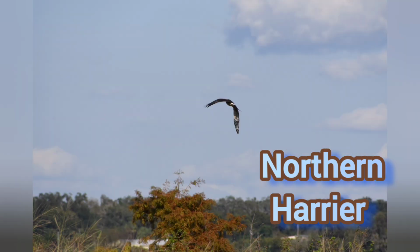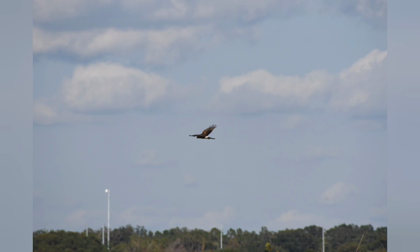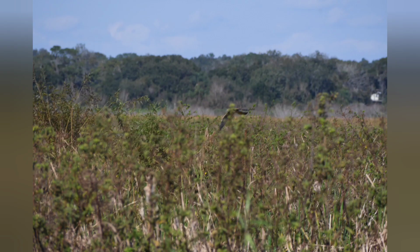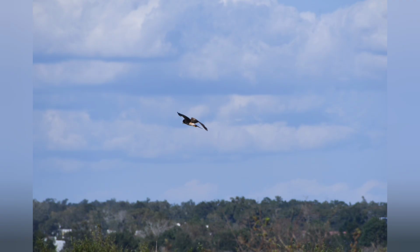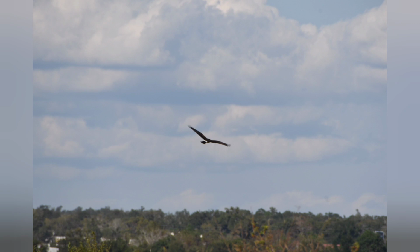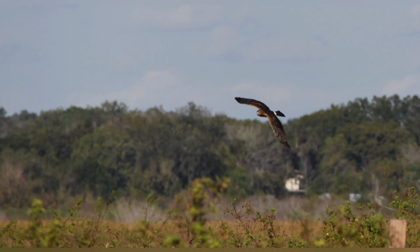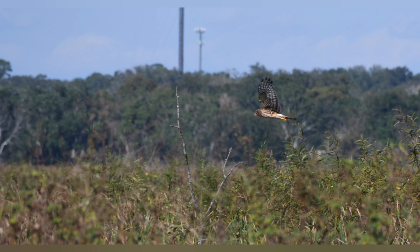Now, with the raptors, I don't have a lot of good video because you see them on the wing and far away most of the time. So I hope you'll forgive me for this kind of rudimentary animation that I put together of our first raptor, the wonderful harrier. The harrier is frequently seen hovering almost over vegetation as it hunts.